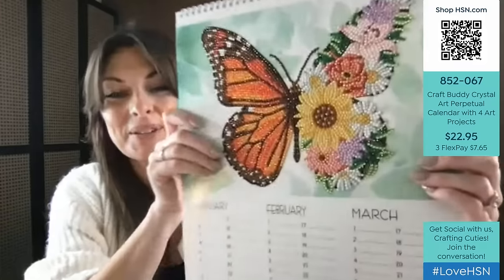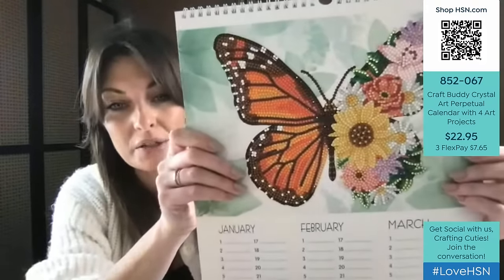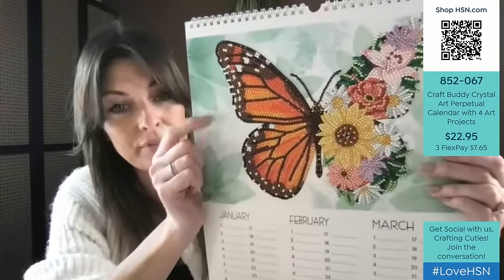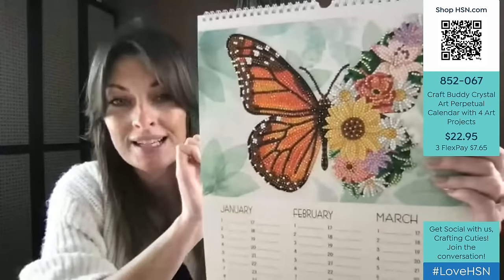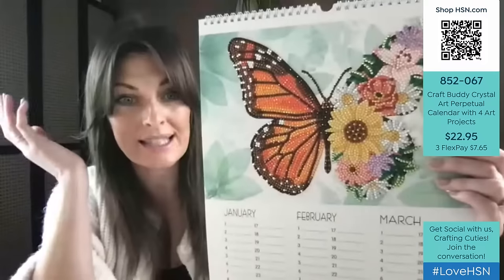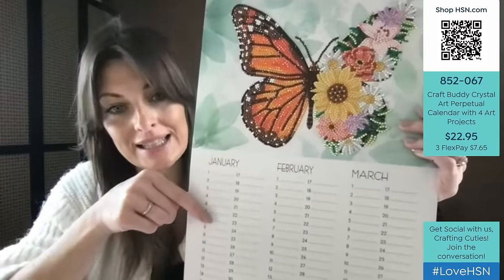So same concept as, of course, the keychains that we've just been looking at. You can see that you're going to embellish it with all those beautiful crystals. Not so much the background on some of them, but you've still got a lot to work with. Also, what's fantastic about this is that if you want to use it as your 2024 calendar, you'll notice that it is perpetual. So you haven't got any days against the dates.